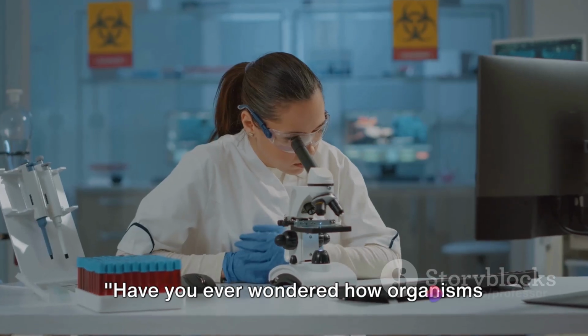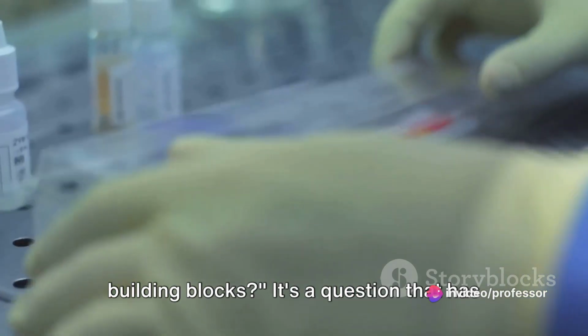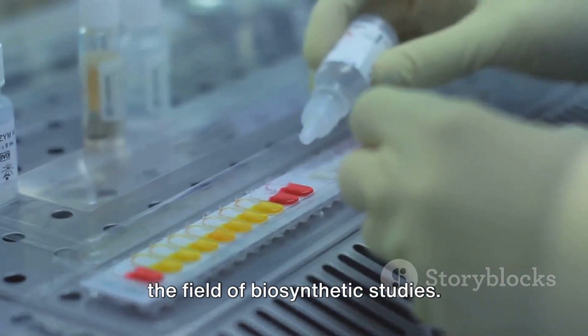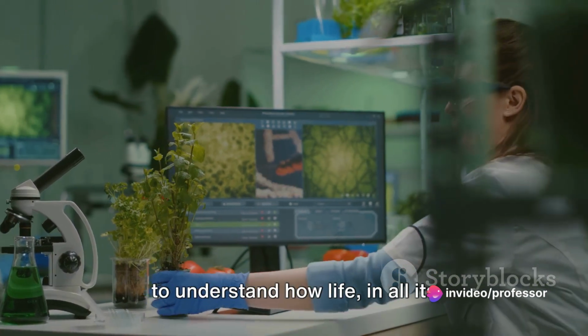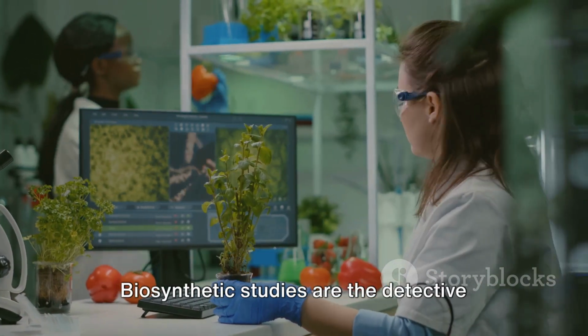Have you ever wondered how organisms build their complex structures from simple building blocks? It's a question that has fascinated scientists for ages, leading to the field of biosynthetic studies. This fascinating area of research seeks to understand how life, in all its complexity, emerges from fundamental, simple components.